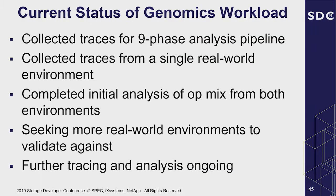Well, for AI image processing, we wind up with 4. So we're going to see what we wind up with for genomics. We're not sure yet, but that's where we are. Once we've done that, we want to make the workload in our benchmark and then validate that against real-world environments. So where are we right now? We've collected the traces for the 9-phase analysis pipeline.